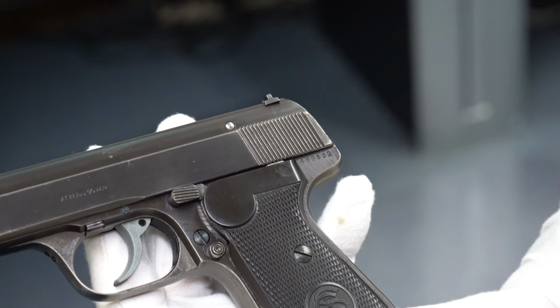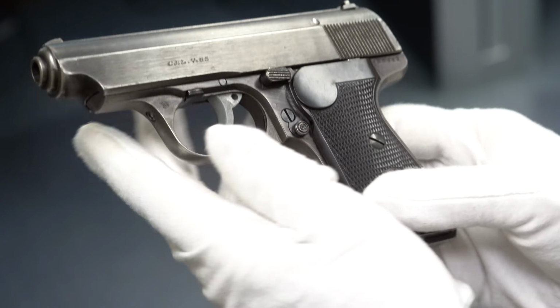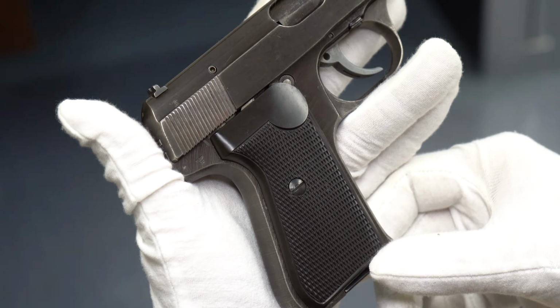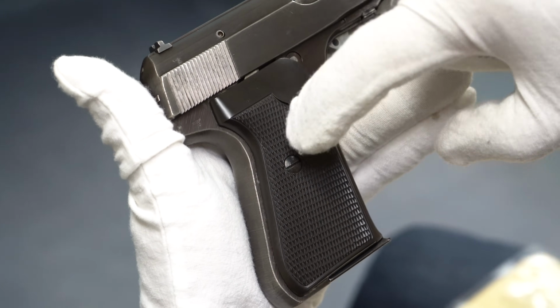Comes with black Bakelite grips. These are in incredible condition, both sides. They are often cracked and broken because they are very brittle, especially when you put the screw in it.